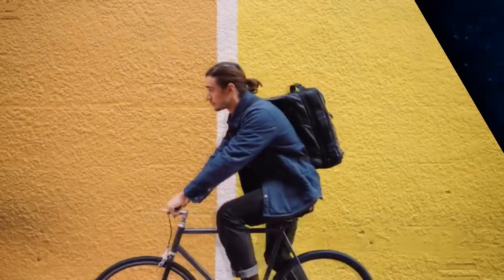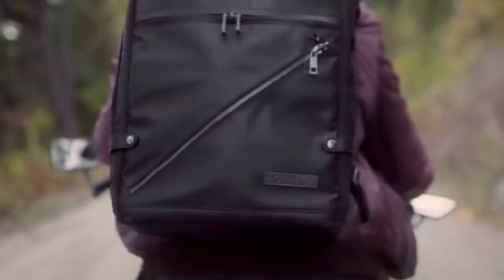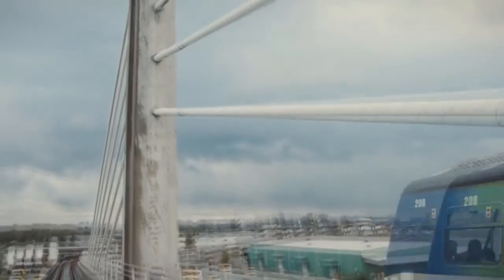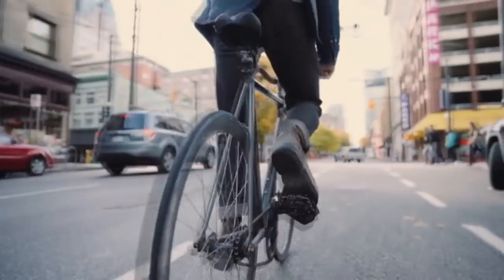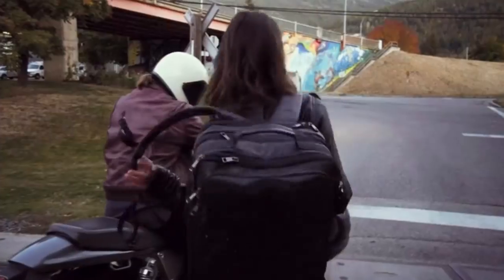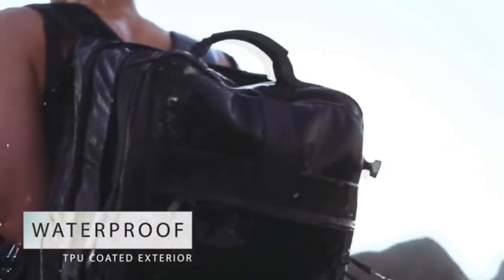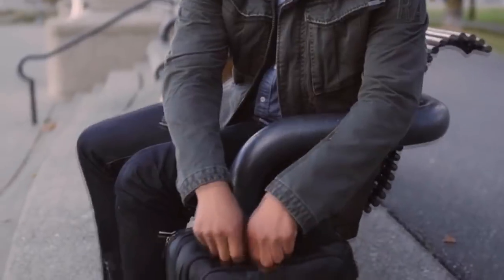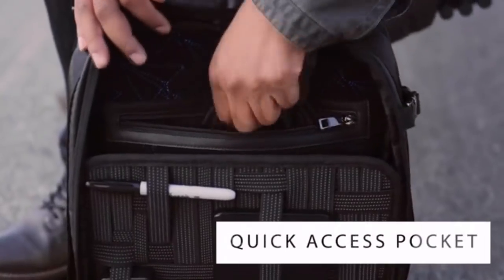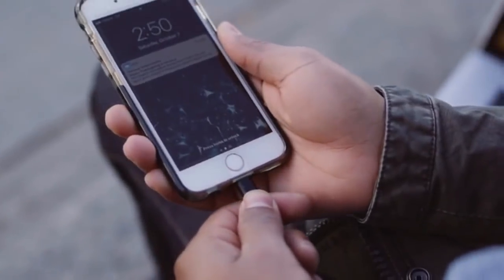Introducing the Agile Travel Backpack, your bag designed for work, play, and travel. Using only the finest materials, this TPU-coated exterior will ensure it can weather your lifestyle. The multiple quick access pockets keep your essentials at your fingertips at all times. We've added a USB quick charging port for when you need power on the go.